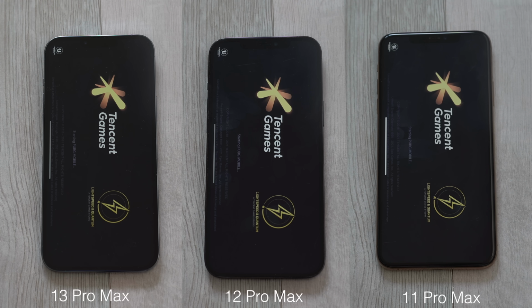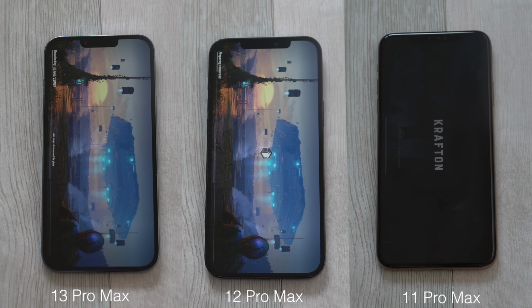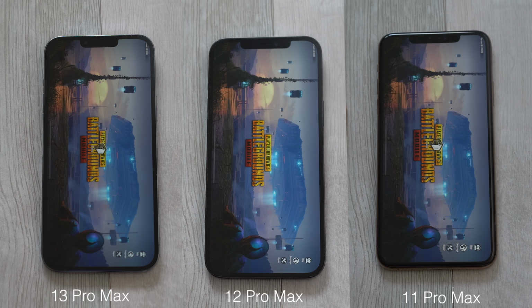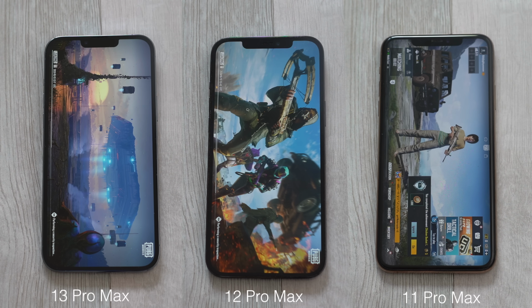Moving on, we have the much requested PUBG game launch, and this is one of the big games we have on this test. And looking at the loading time, it seems like the iPhone 13 Pro Max is quicker, followed by the 12 Pro Max and then the 11 Pro Max. You can see loading times are done on all these phones. As far as the graphics are concerned, all these phones have the extreme frame rate option along with the Ultra HD option. Let's quickly launch the match at the same time on all these phones.